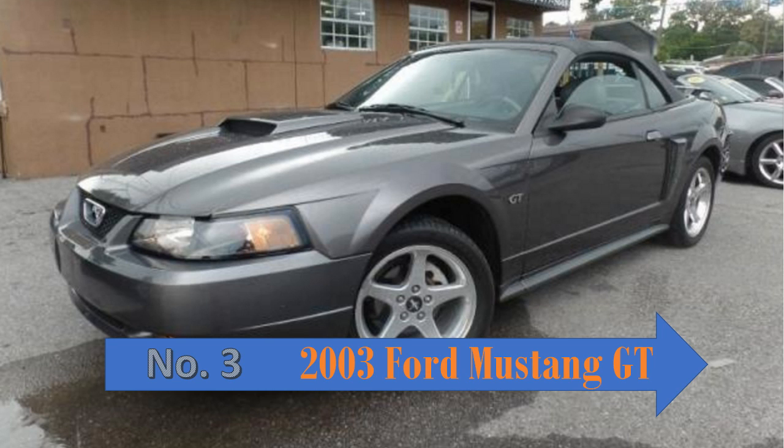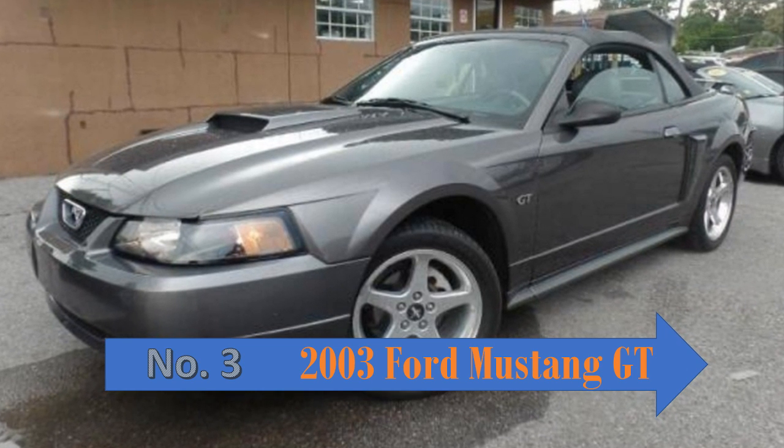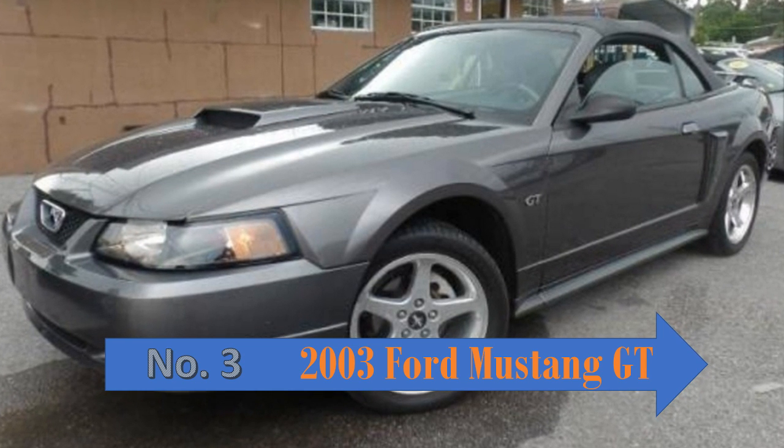Car number 3, the 2003 Ford Mustang GT. Now, I've personally owned this car, the SN95 chassis Ford Mustang GT. These cars came with a 4.6-liter single overhead cam V8, putting out 260 horsepower with 300 foot-pounds of torque.